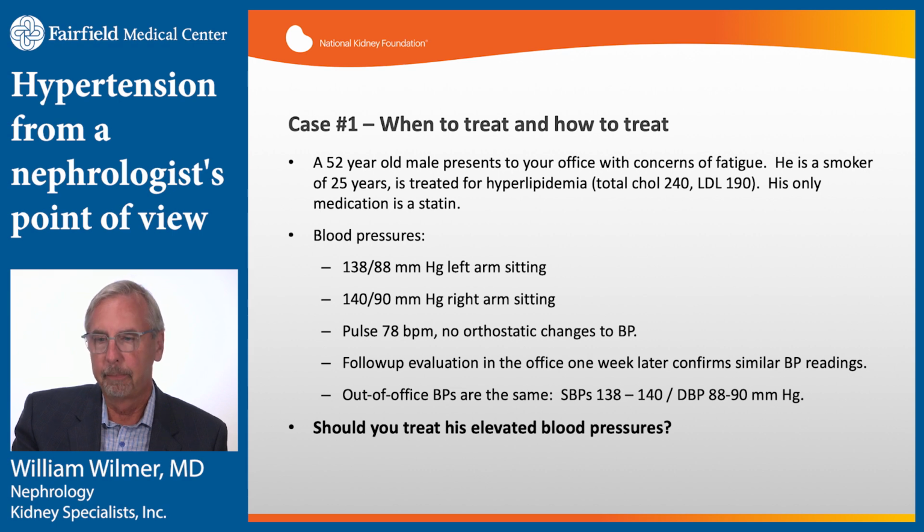But anyway, with this patient, you have a follow-up evaluation 1 week later, and yeah, the blood pressures are the same. And then you also ask them at that first meeting, try to get some out of the office blood pressures. Do you have a blood pressure cuff available? Can you get one? If not, maybe we can do even ambulatory 24-hour blood pressure readings.